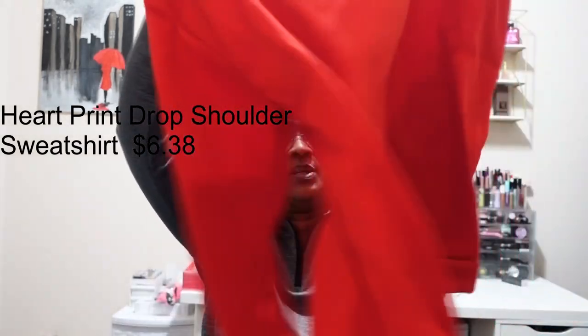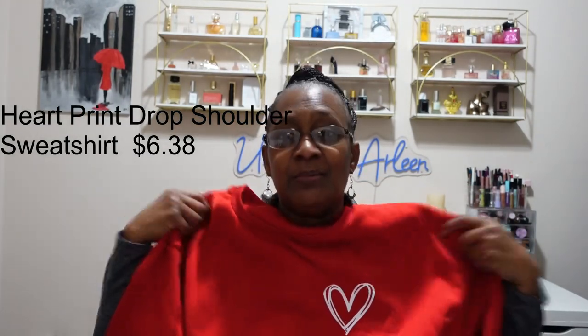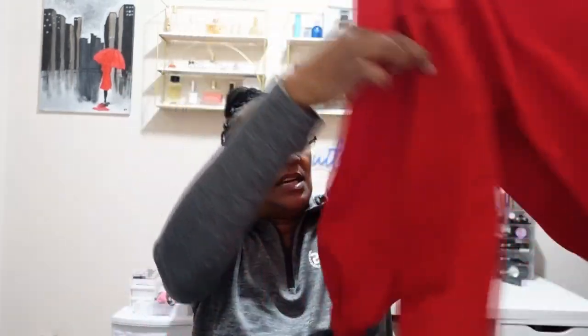So this is just a very simple little sweatshirt that has a heart on it. Kind of looks really big, but yeah. So I got that for myself for Valentine's Day. We're doing a mystery dinner, something or another, so it's gonna be fun.